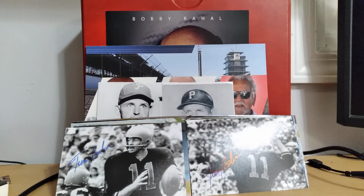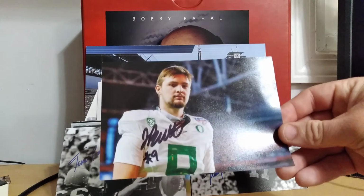Last one here is from a current college football player. He is a freshman backup quarterback at the University of Oregon. So I believe that's the third Oregon quarterback, active quarterback that I've been able to add to the collection over the past few years. So this is a 3-of-2 return from Jay Butterfield.